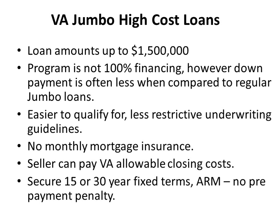These standard jumbo programs also require very good credit. In most cases, borrowers will need to have credit scores in the 700s to be approved for jumbo loans with less than 20% down. There is no monthly mortgage insurance, and of course the seller can pay all the VA allowable closing costs, and just like the regular program, there are secured fixed rate terms and no prepayment penalty. In the next slide, we're going to look at the down payment calculation and how home buyers can figure out what is going to be expected with a down payment on the high cost or high balance jumbo loan.